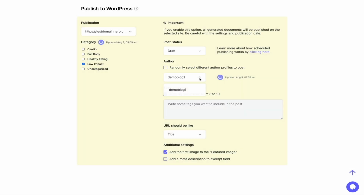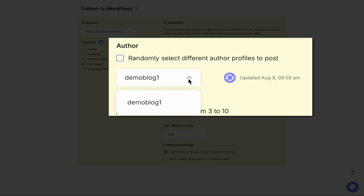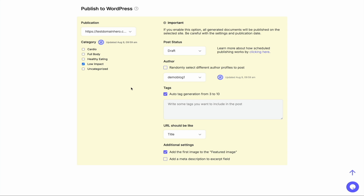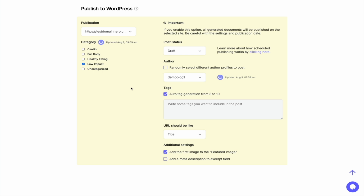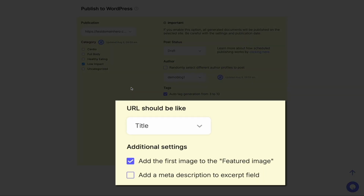Next, you could set the author of the post. You can even have it published to random authors if you need it to, but you can set a specific author here in this dropdown for when the post is published on WordPress. Next are tags. By default, that box will be checked and SEOWriting.AI will automatically add relevant tags to the post, but you can always manually add them in that text box if needed. Next, you have the ability to determine what the URL should be, meaning what the permalink structure will be. You can use the title or keywords, but I'm going to keep it set as title.